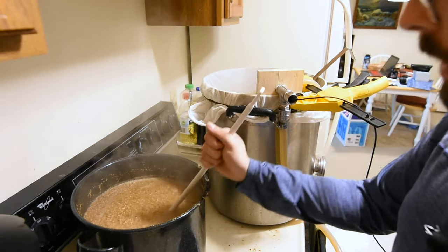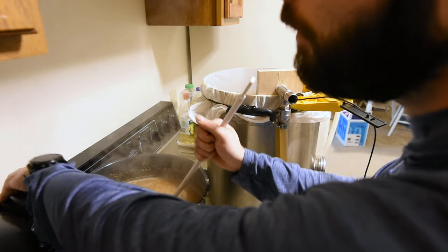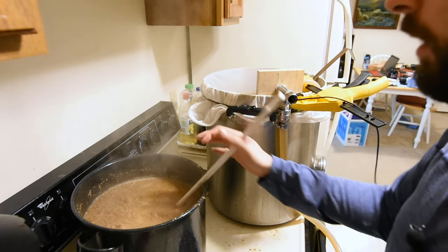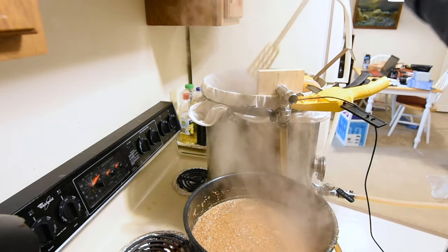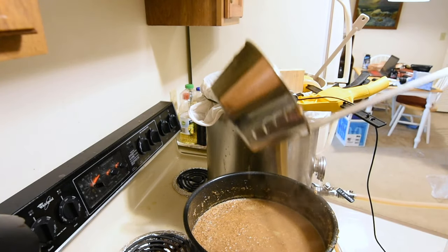So what we're gonna do now is start adding it back into the mash tun gradually. I shut off the heat, first of all, so I don't scorch it while I'm not paying attention to it. And we'll bring it over here and start scooping it back in. So now we are targeting a new step temperature of 158 Fahrenheit.